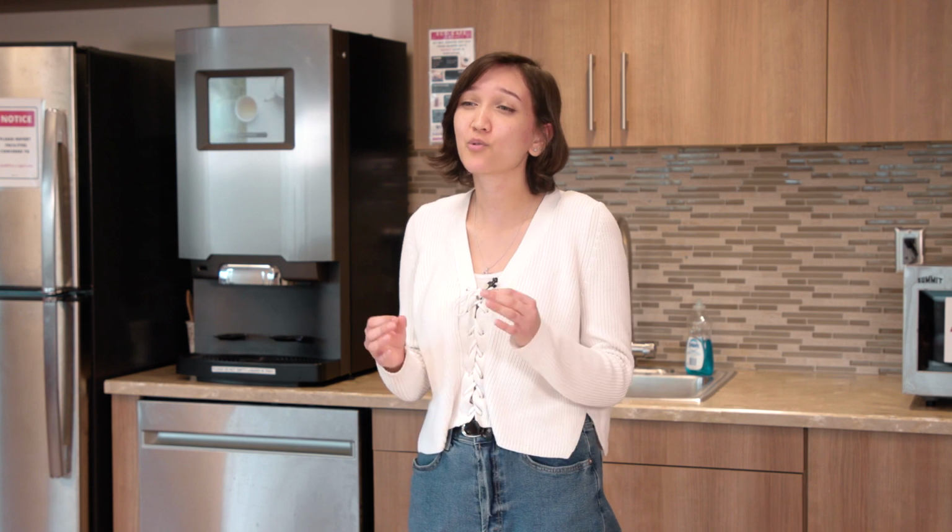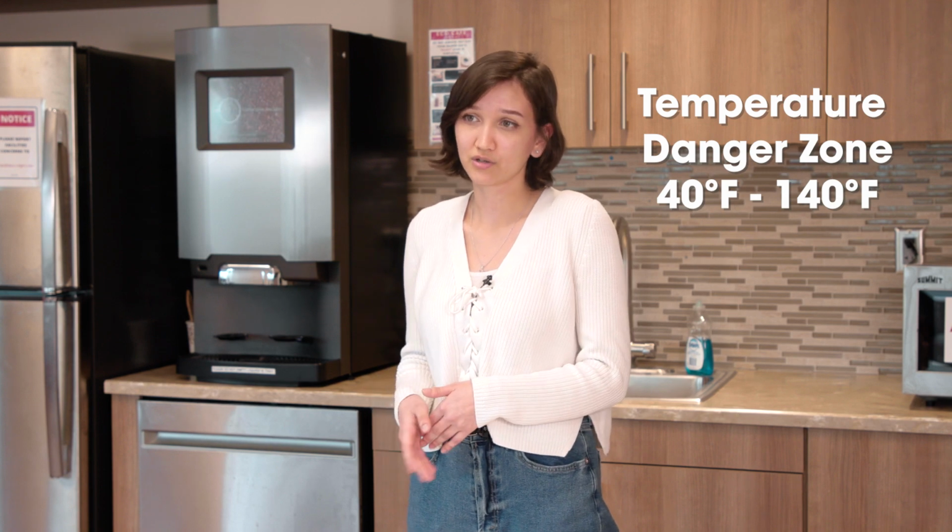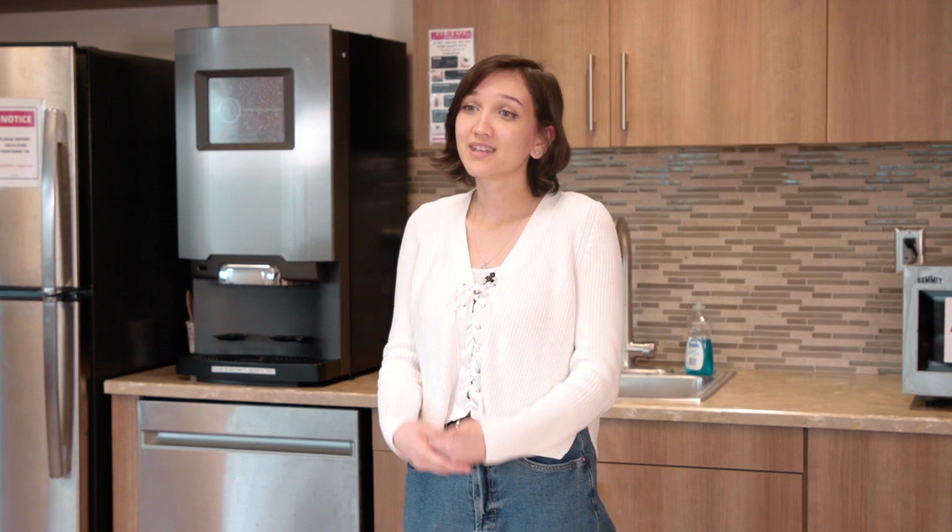Let's say you're cooking a chicken sandwich. You have washed your hands and you use a specifically labeled cutting board for chicken only. You should be safe from pathogens, right? But you're still not quite there yet. Bacteria that can cause foodborne illness multiply quickest in the temperature danger zone, which is from 40 degrees Fahrenheit to 140 degrees Fahrenheit. That's where the next rule, cook, is most important.